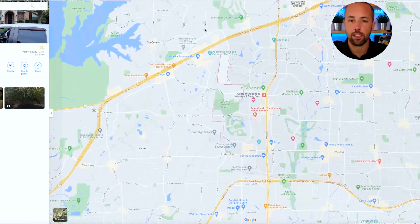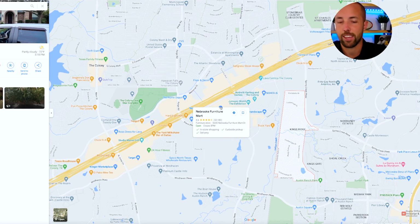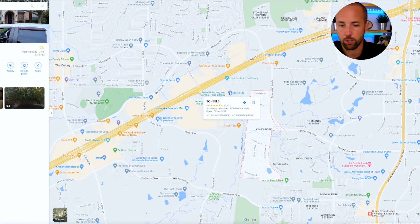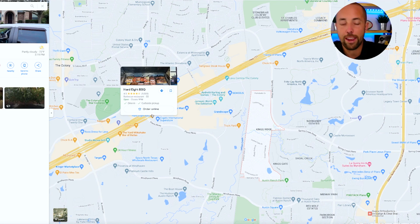So this is actually the Colony on the north side of SRT right here. So this is where the Nebraska Furniture Mart is. You know, that's that huge furniture store that you might have seen. You've got Shields right here, which is a sporting goods store. You got some go-karting as well. Lava Cantina, they do some concerts out there. Yeah, those are pretty cool. You got the Jurassic World, the dinosaurs, you know, good for the kids and everything out there. Hard 8 barbecue. Listen, if you want some barbecue in Texas, you got to go to Hard 8. You can't go wrong with Hard 8, all right?